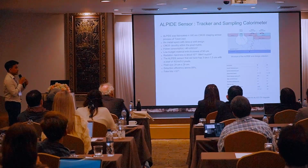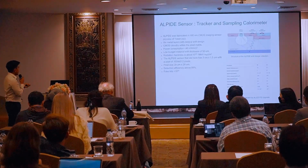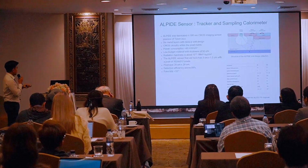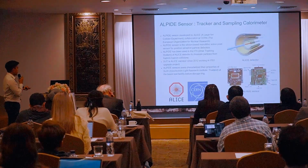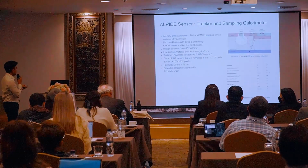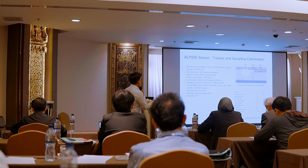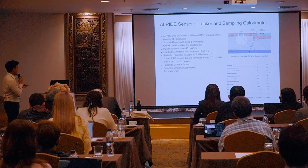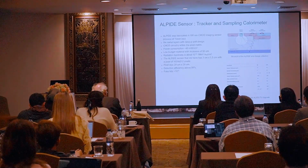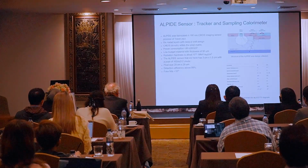Low budget material means the sensor is very thin, only 50 microns. It also has very high resolution. You can see the size of the sensor: this sample is only 3 centimeters by 1.5 centimeters, with 1024 by 512 pixels. The pixel size is 28 by 28 microns. With this, it also has high efficiency, 99%, and a small fake hit rate.